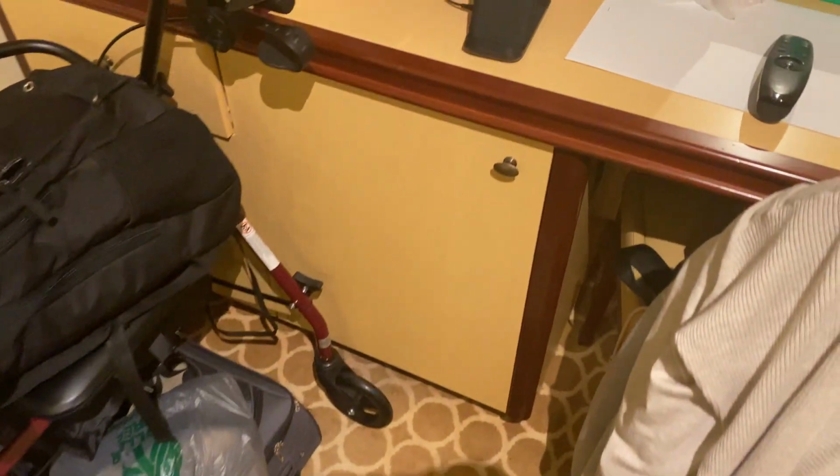We did move in already, so you're going to see stuff inside the drawers. So that was 2 nightstands. Here are some more drawers that's over here next to the table.